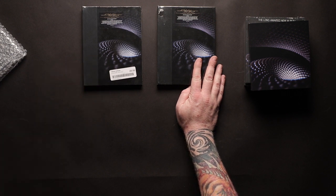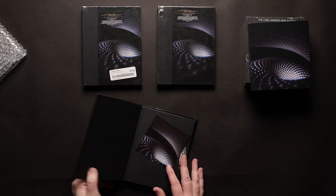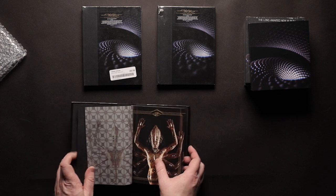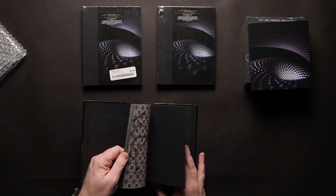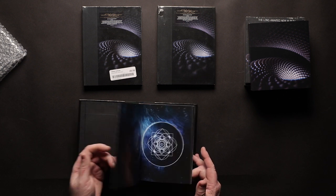This is the other one here. This is the other guy right here that I got day of. So I opened it up, downloaded the video. Again, the packaging here is a variation of the original limited edition release. So it's just cool to have. I have all the variations.